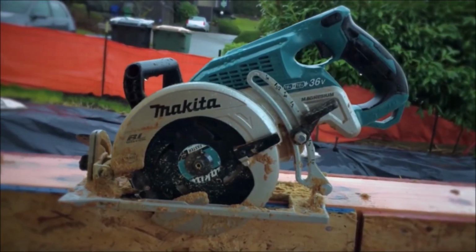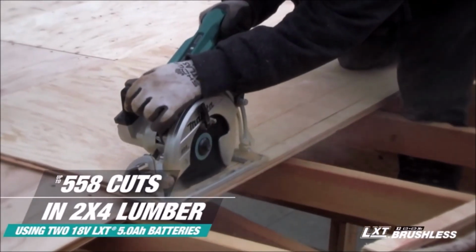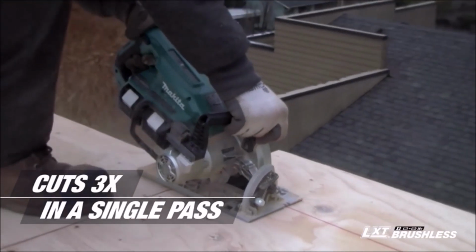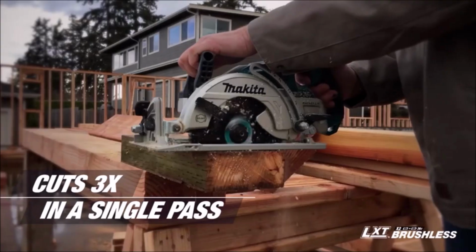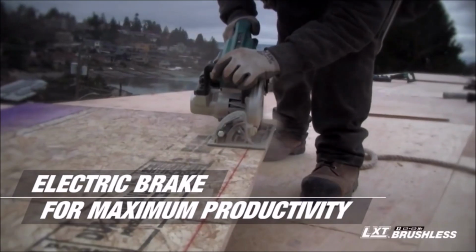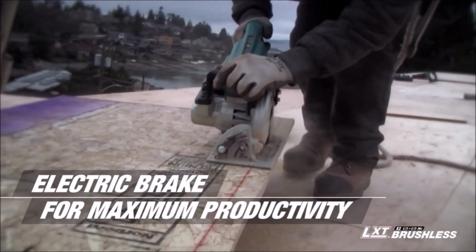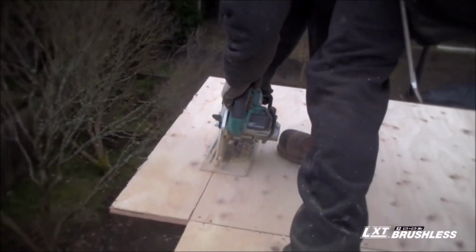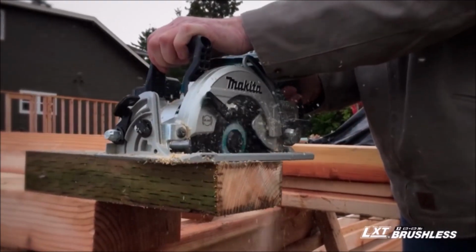It's powered by two 18V LXT lithium-ion batteries for maximum performance, and has an electronically controlled BL brushless motor that matches torque and RPM to the application. Makita 18V X2 means freedom from the cord, even for demanding applications like cutting sheet and dimensional lumber that traditionally called for a corded saw.